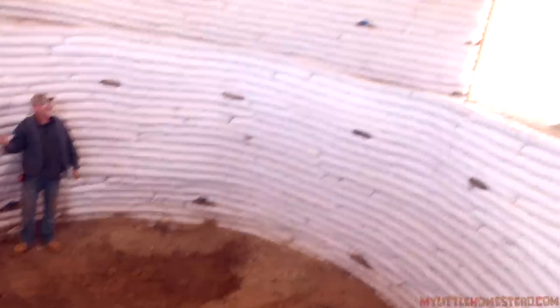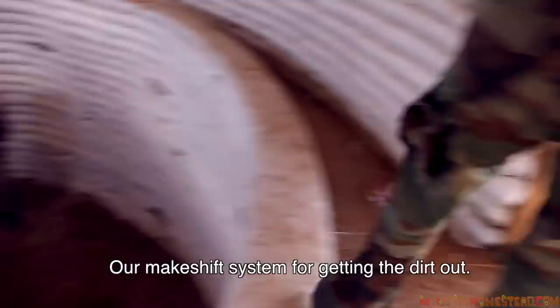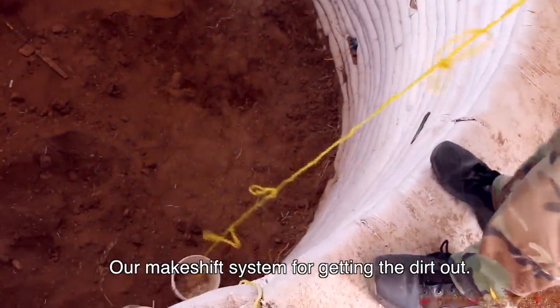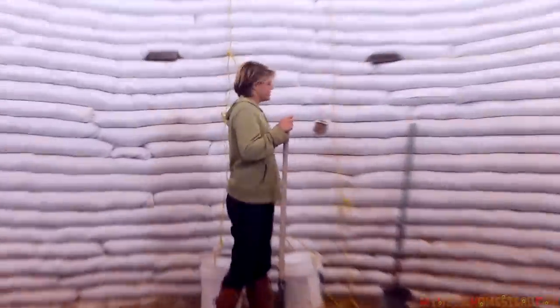There he is. Fortunate to have our buddy Marvin come out and help again. Our makeshift sift system to get the dirt out. So, you want to help? Wait, I've joined the Marvin, Bryce, and Shay team.